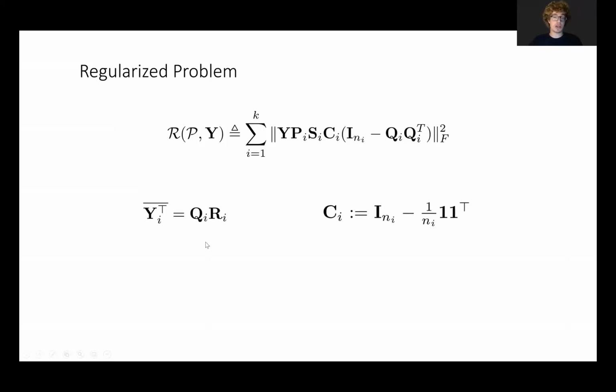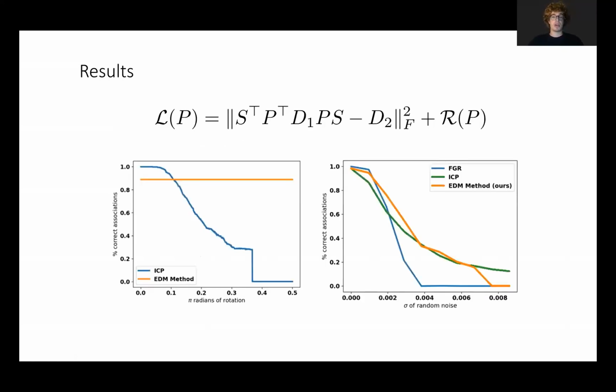So the Qi's here are QR factorizations of the observed point clouds Yi, and the Ci matrices are as defined before. This is the centering operation. From here, we can get results. So for this extended abstract, we tested on a simpler version of the problem, which is just synchronizing two different views of the same object. So we're just optimizing over a Birkhoff matrix P with a regularization term as defined before.